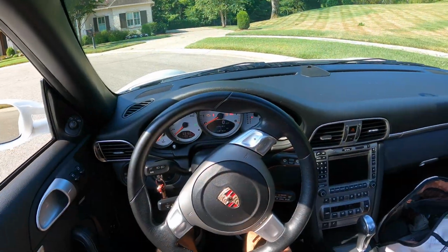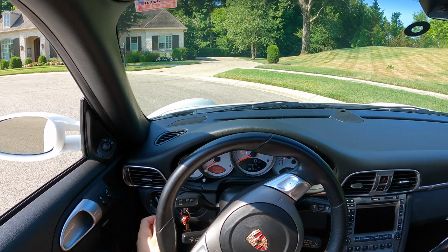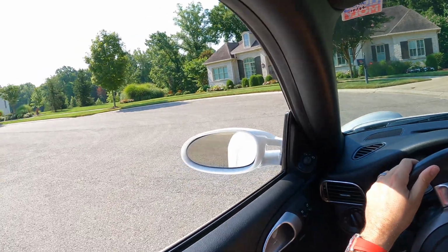Guys, we're in the car now. Hopefully you can see me well. Let me adjust the camera a little bit here. Le Mans style, like all Porsches. 2008 vehicle here, but fires right up.